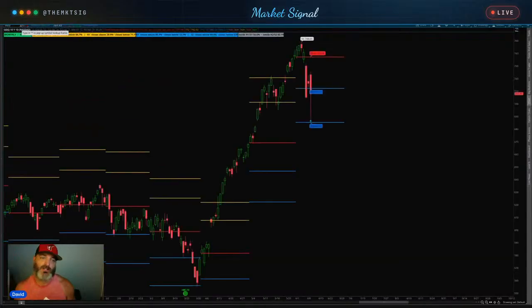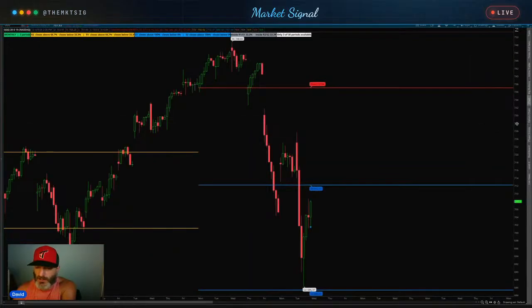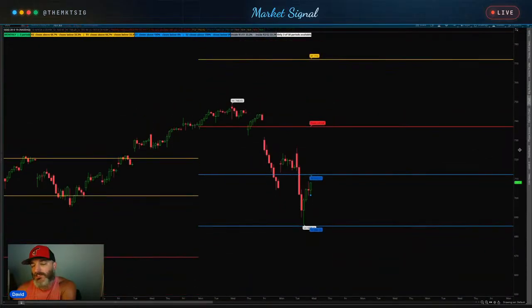So if anybody trades QQQ, I hope you bought it down here around 685 today. That exact low was 686.37. And it bounced, I think, 10 points or better. So let me change it to a 20-day 1 hour just to show you the move right here. I mean, just make it simple.